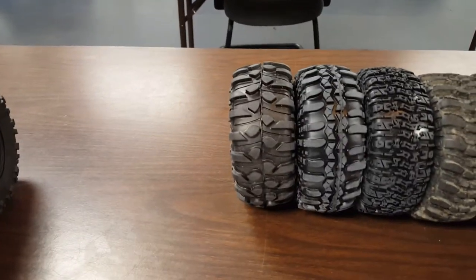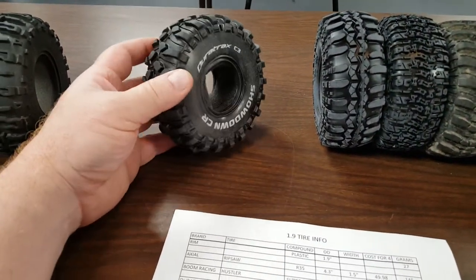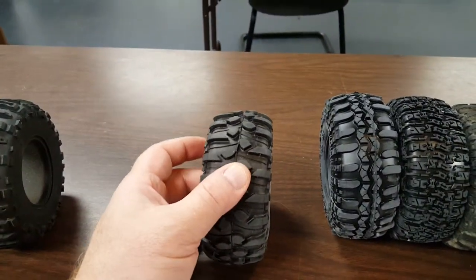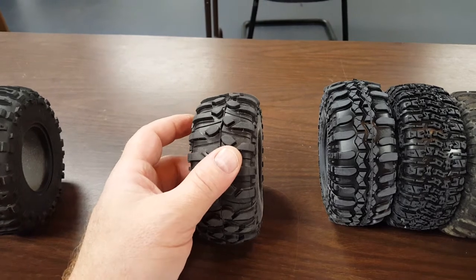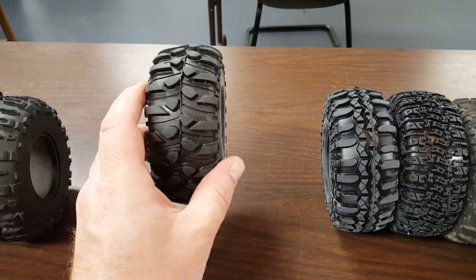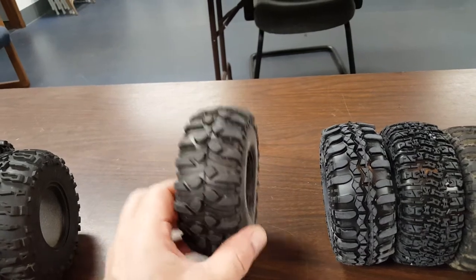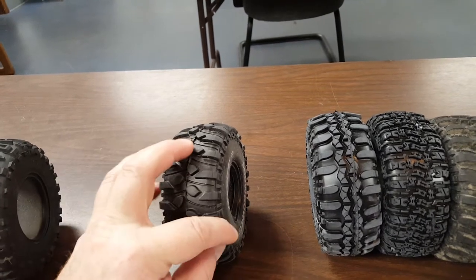Next we have the Duratrax Showdown. This is a very soft and aggressive tire. The Showdowns have the C3 compound. They are 4.6 inches in OD and 1.6 inch wide. It'll cost you about $50 for a set of four of these. And the tire with the foam is 110 grams. Oh, that's wrong. Sorry. The tire with the standard rim that I have chosen is going to be 110 grams.